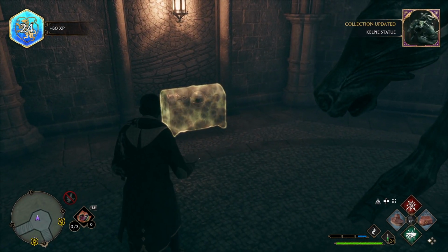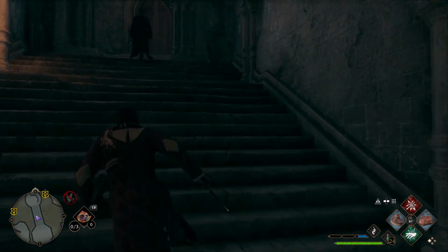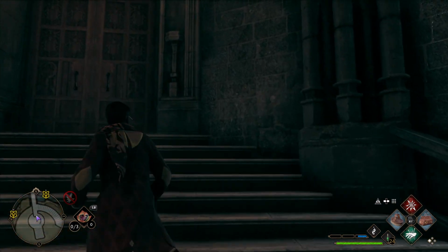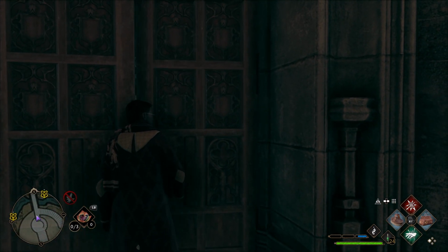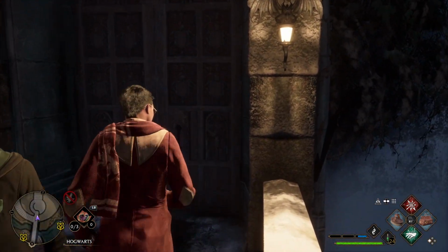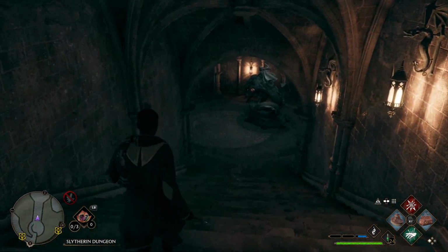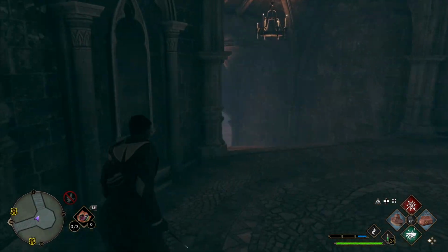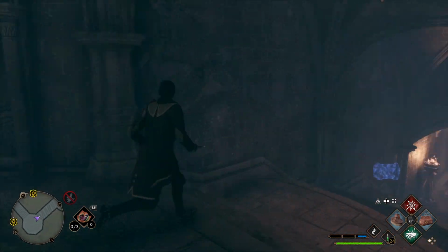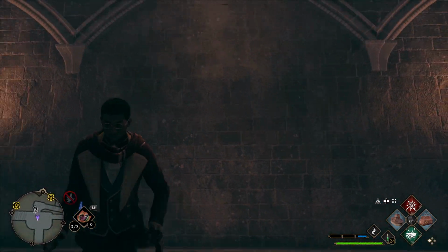Crucio. Oh, I can't cast it here? Well, there goes my idea of torturing that chest open. This map confuses me. How am I supposed to... What? Revelio. I'm so confused. There's a chest here, and there might be a doorway here or something?